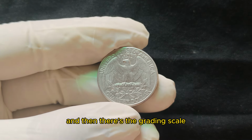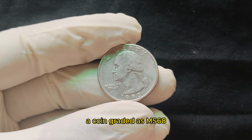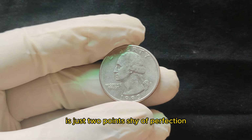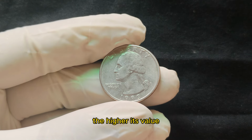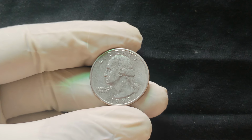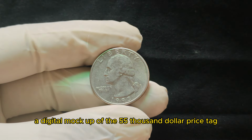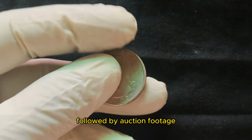And then there's the grading scale, which ranges from 1 to 70. A coin graded as MS68 is just 2 points shy of perfection. The closer a coin is to MS70, the higher its value, especially when combined with a rare minting error.